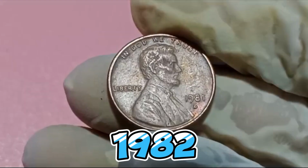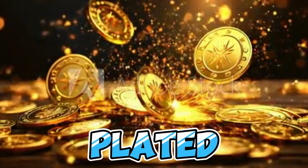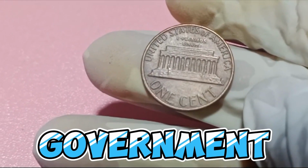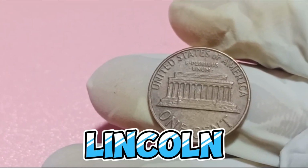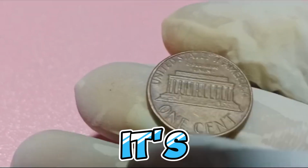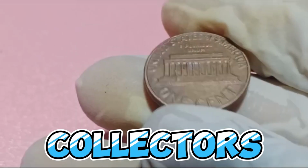However, after 1982, the composition of the penny was changed to a copper-plated zinc core, as the rising cost of copper made it too expensive for the government to continue minting pure copper pennies. So in many ways, the 1981 D Lincoln Cent represents the end of an era in American coinage. It's one of the last copper-rich cents, giving it a special place in the hearts of collectors.